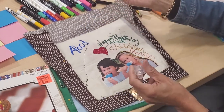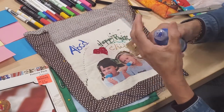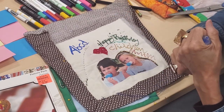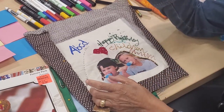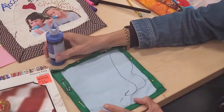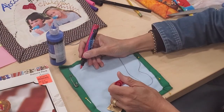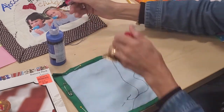Making letters should be one of the last things you do, because this takes about a half hour to an hour to completely dry. But if you wanted to put a person's name on here, you could use the fabric paints, you could use the fabric markers and write right on here. I'm not going to write on this one.